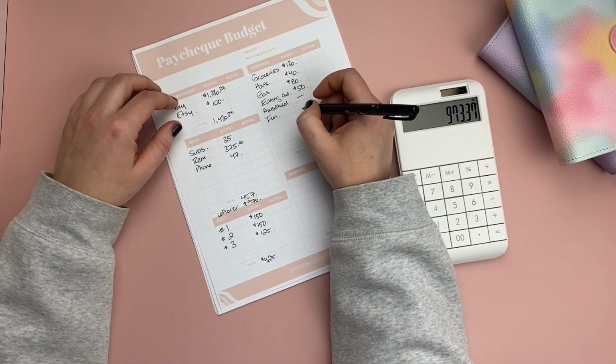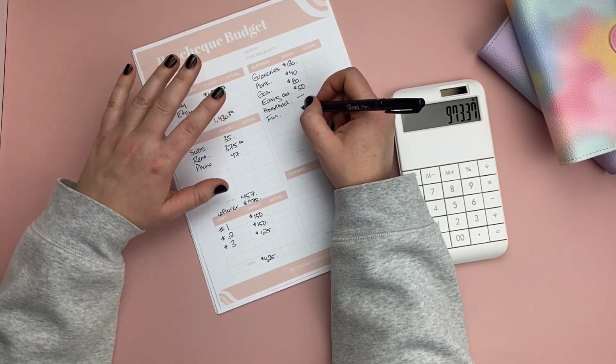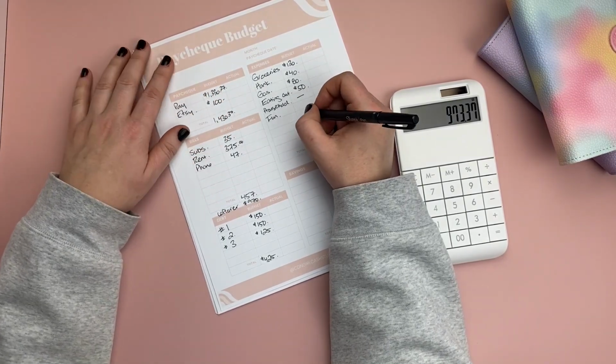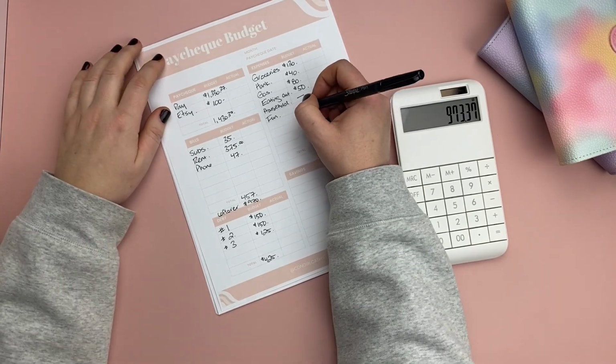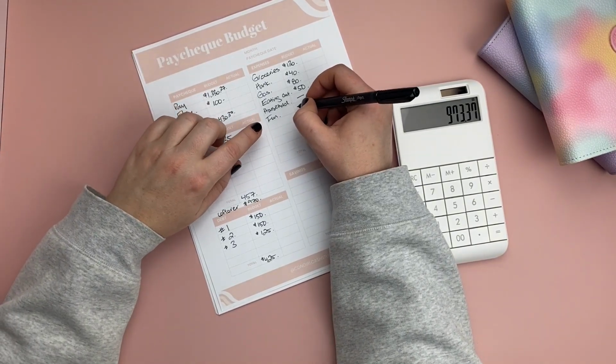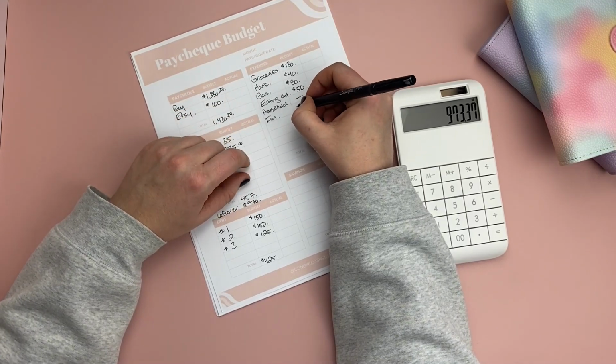I'm honestly just working around the clock. From the time I wake up, I work on my Etsy shops, I go to my day job, and then I come home and work. So I'm not having much time for fun right now, which I'm totally okay with. And there's really not much to do in my small town. So I'm kind of saving this for when I go to the city.